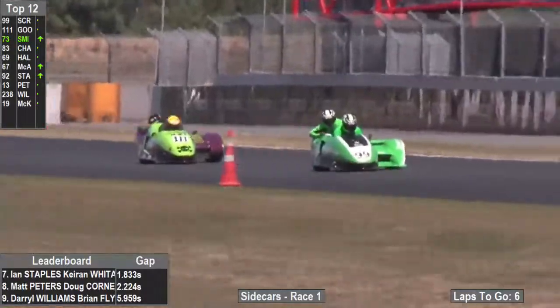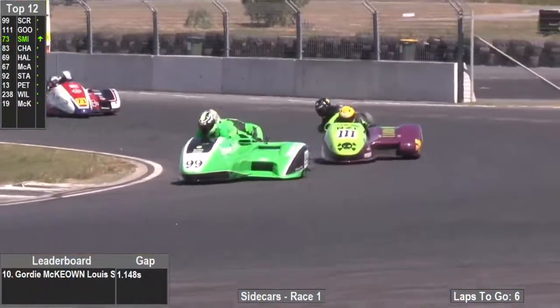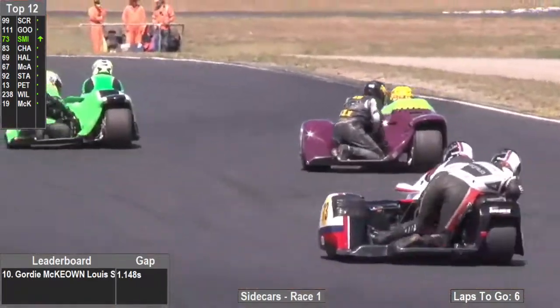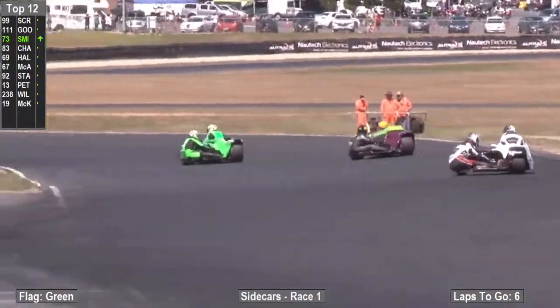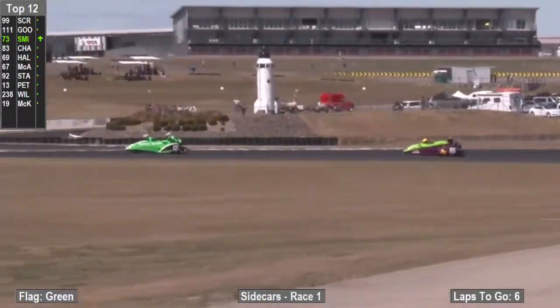They're in 5th place. Dave MacArthur and Tony New in 6th and 7th. The awesome Staples 1000, the V-Twin Aprilia Staples 1000, with Ian Staples and Kieran Whittam doing the swinging for him there. Matt Peters and Doug Corns, rather, 8th and 9th. Gordy McEwen, Louis Scrivener, and then Darragh Williams and Brian Flynn there in 10th place.